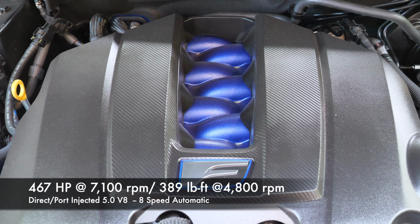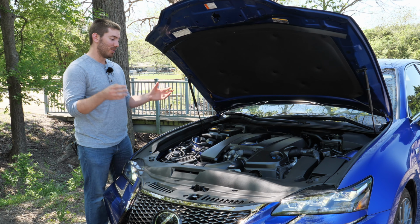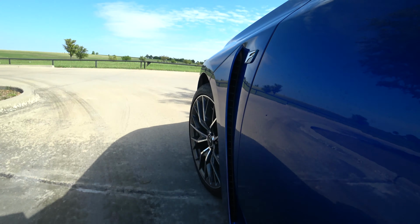The thing about this being naturally aspirated is you're gonna have to get all that horsepower out by revving it out to 7,000 RPM, so I like that aspect of it. But still, if you're looking for a low-end torque or low-range torque type of vehicle, you're gonna need to go for a turbo. This gets one transmission option, an 8-speed, regular automatic transmission.